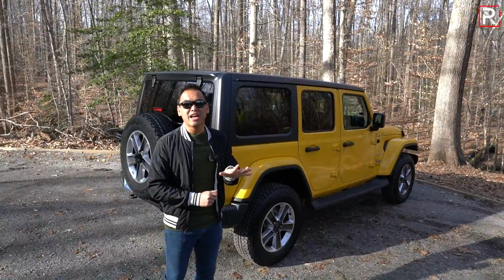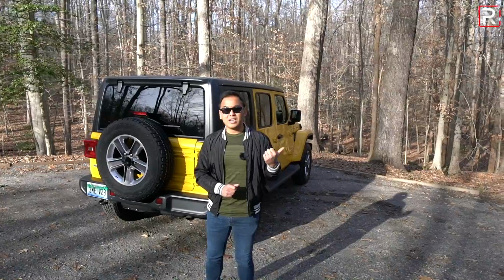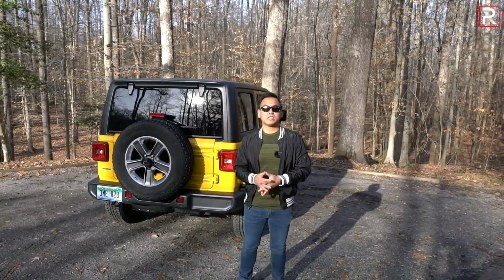0 to 60 in 6.5 seconds. This thing should be able to keep up with a lot of hot hatches like a Volkswagen GTI, a Civic Si. This thing is fast and it'll surprise a lot of people.